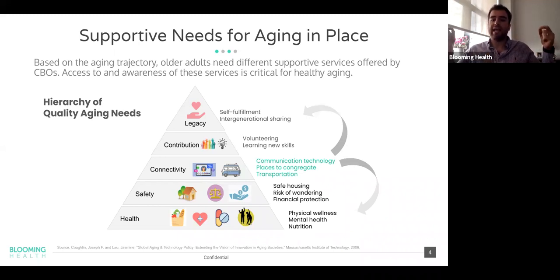But the key is really having access to these types of services to be able to get the support needed on a day-to-day basis. These supports could be around basic stuff like food security, housing, transportation. It could be around older adults' engagement with the community, volunteering with the community, or their intergenerational connection and legacy. Whatever that is, access is the key word here to be able to get the service they need and be able to live independently.